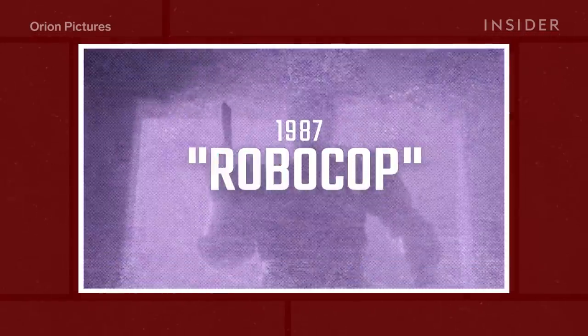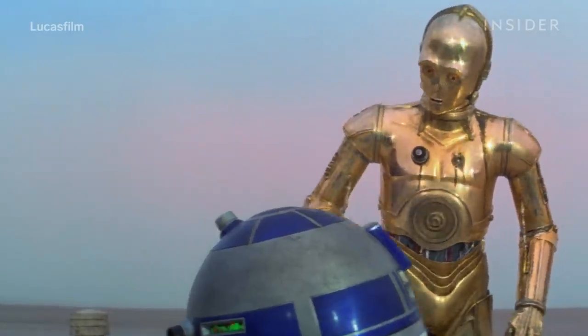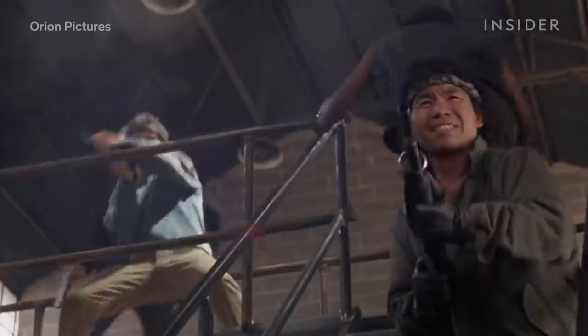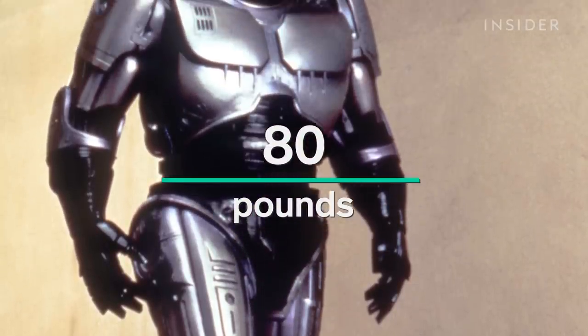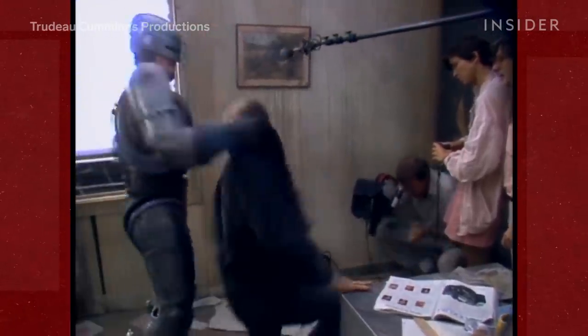That all changed in the 80s when robots took over our screens. C-3PO's design in Star Wars, combined with the physique of Marvel comic superheroes, soon paved the way for this armored superhero costume. RoboCop's 1987 armored suit weighed 80 pounds. To make something so bulky actually wearable, the designers started with a flexible undersuit and covered it with a harness, to which they attached a fiberglass exoskeleton.